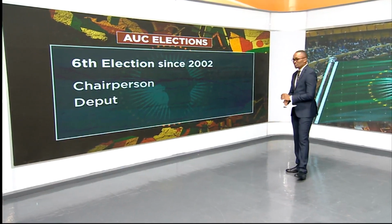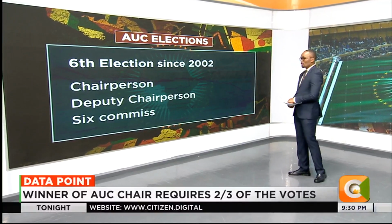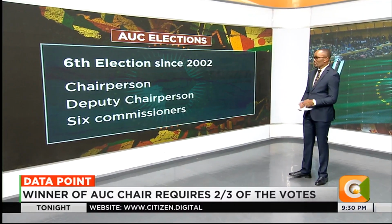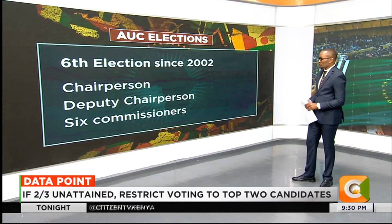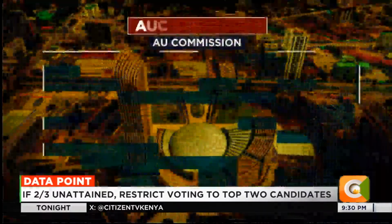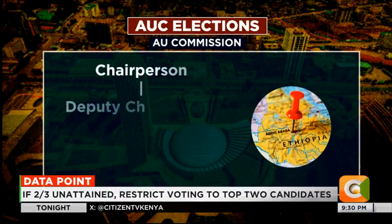This is the 6th election since the year 2002, and of course the elections are for the chairperson, deputy chairperson, and 6 commissioners, creating 8 positions for the African Union Commission. Let's take a look at what that structure looks like.